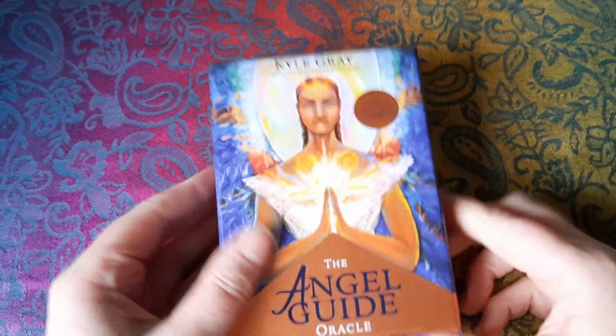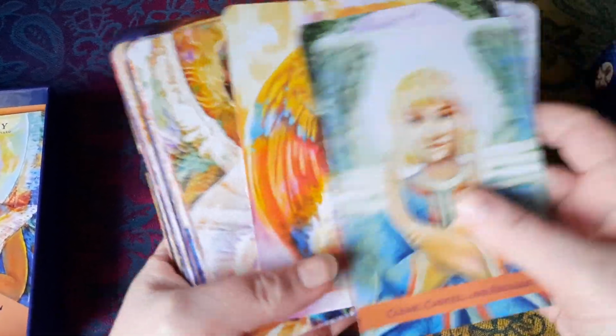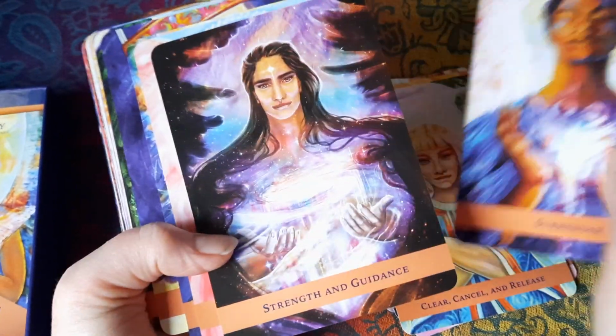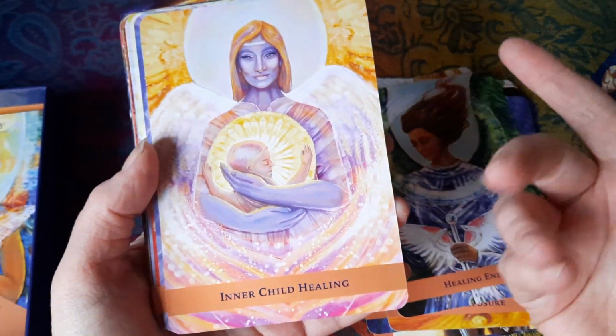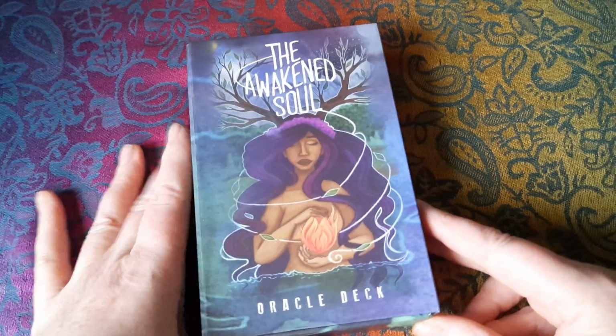Oh yeah, so this is the other Kyle Gray deck. The Angel Guide Oracle. I just recently got this in a trade, maybe a week or two ago. So it's an angel deck. It's got really nice art style by Jennifer Hawkyard, really modern. It reminds me a little of modern stained glass windows, that kind of vibe. And I like it as a depiction of angels that's a bit more modern, a bit more diverse. I haven't pulled any cards from it. It's brand new, so I haven't worked with it at all. So that's staying.